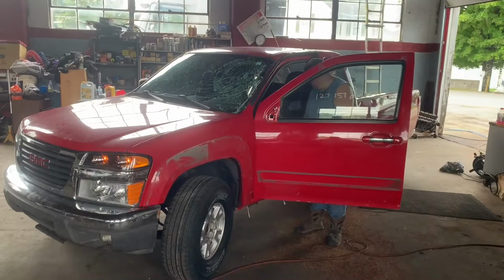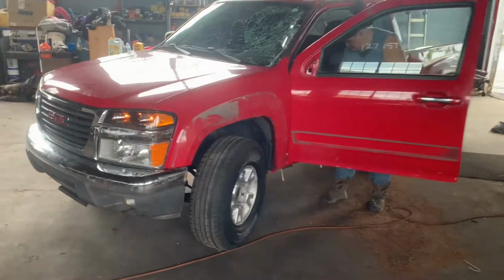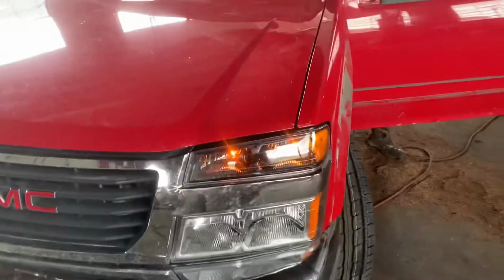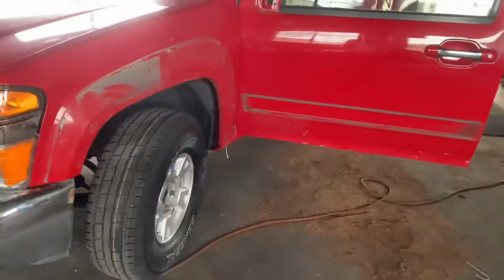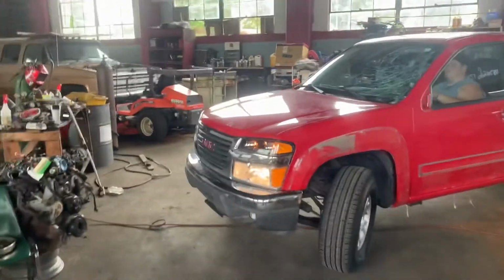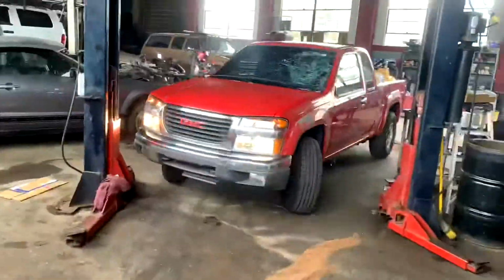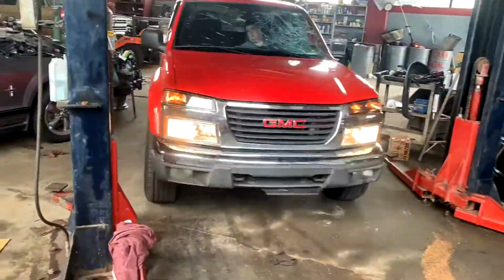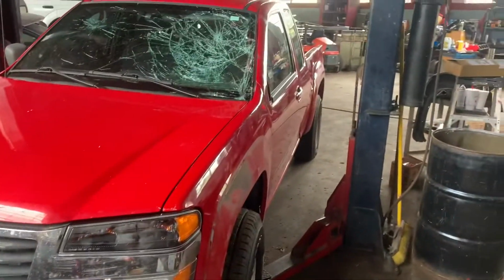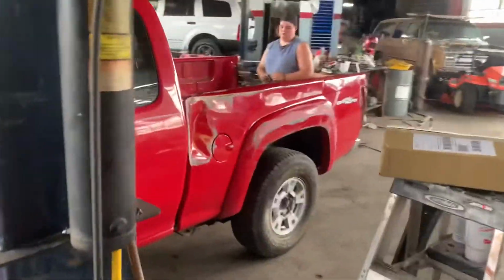He's turning out to be a pretty good body person. Look at that front fender. And the door lines up nicely. Body lines all come out nice. It's going on the lift now to get the bed taken off. All right, it is in the hole now and getting ready to go up to get the bolts for the bed taken out, and we'll be putting the new bed back on it this afternoon.